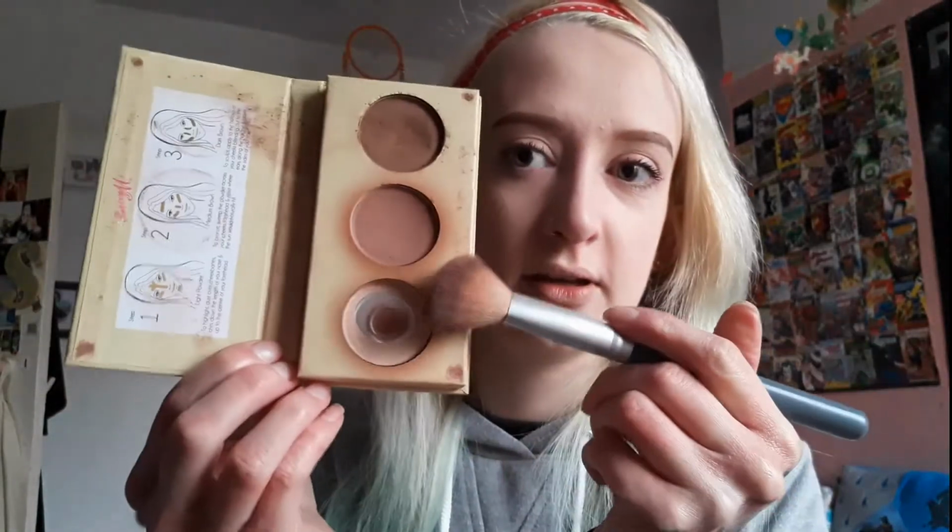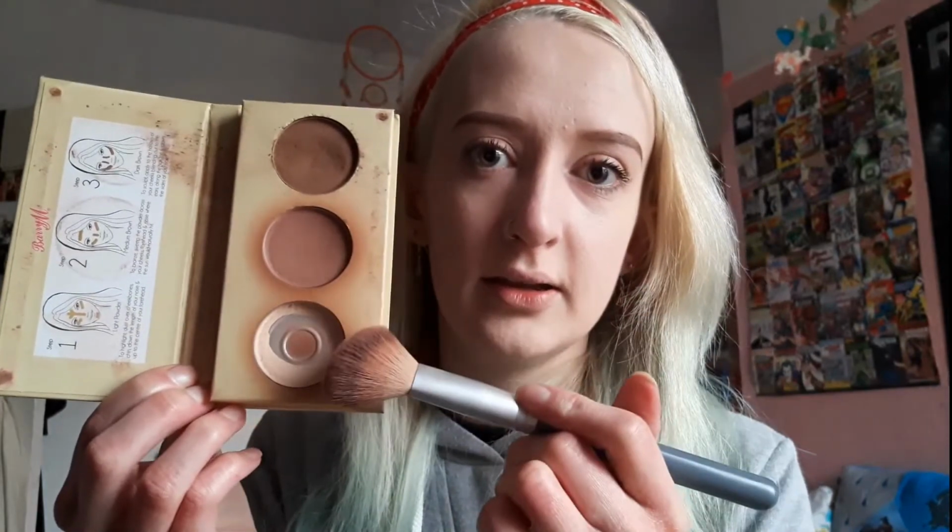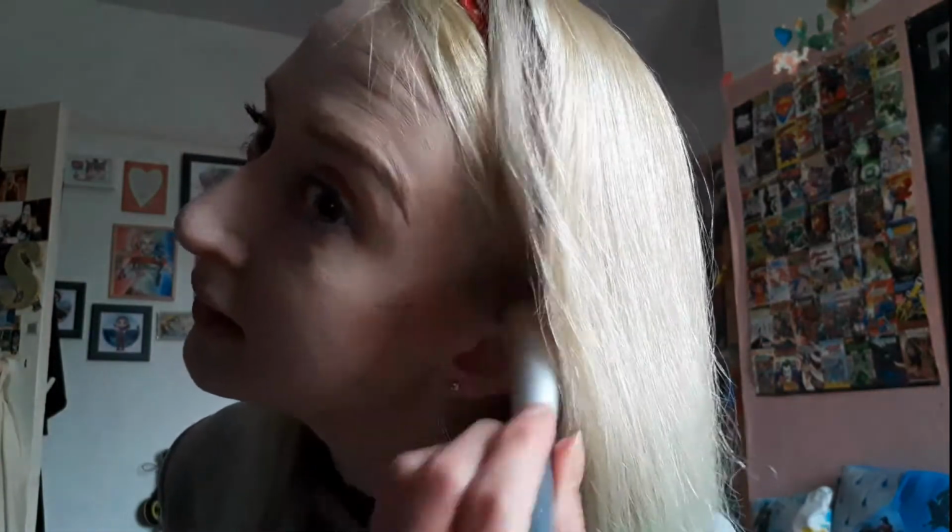Next, contour. I mix these two together because I'm pale, but I do want a nice bronzer so that I don't have to use this one. I can't see that. We'll say it's contoured, we'll say it's there.